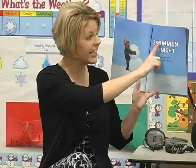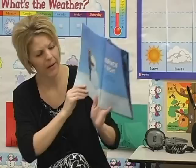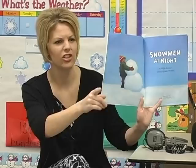Who remembers what this part of the book is called? Nathan? The title page. It is the title page. And again, I have my title, Snowmen at Night. And again, I have my author's name and my illustrator's name. And down here at the very bottom, they've added a special piece to the title page. This is the publisher. What does the publisher do? Ashley? They do. They put the book together.